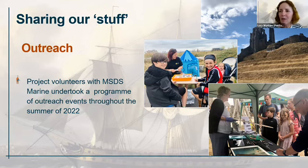MSDS Marine came along to our Chesil Beach Centre pop-up and brought lots of children's activities with them, so kids and their families could wander off onto the beach with mini backpacks and be archaeologists for the day. They could pick up interesting looking objects and show them to an MSDS archaeologist who'd identify them when they came back from their discovery walk.